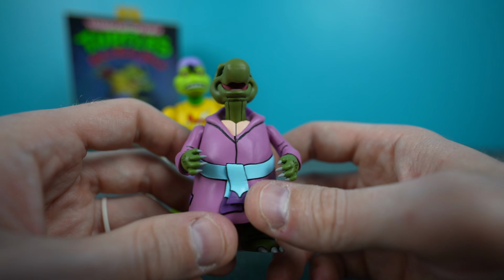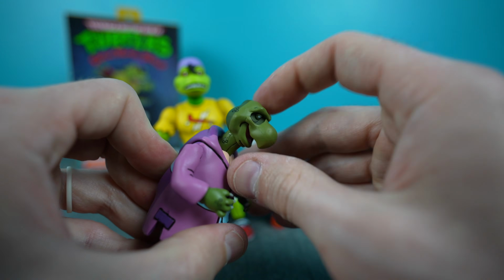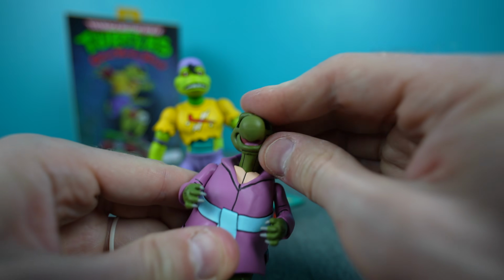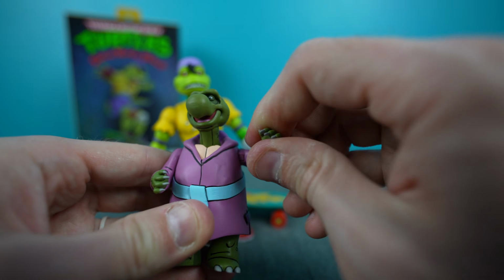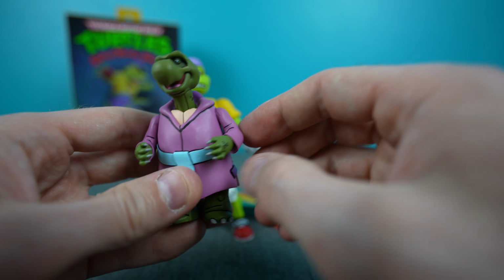Got that nice little coy expression. I love the expression here. Articulation, so you're going to be able to get the head going that far forward, that far back, a little to the side, both ways, and of course 360 degree on the head. The arm's going to go up and out, 360 degree rotation. There is no bend at the elbow, so they are locked in that L-shaped position.